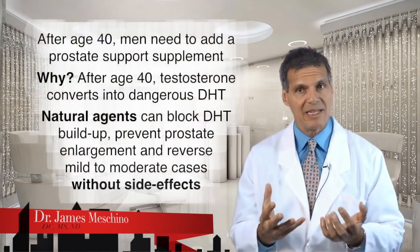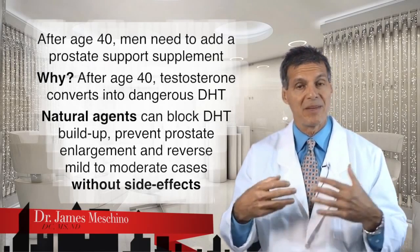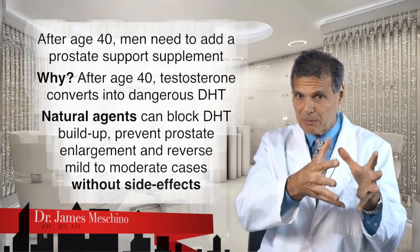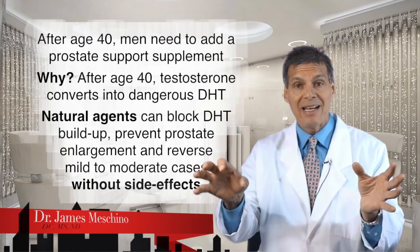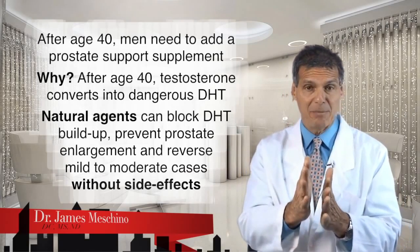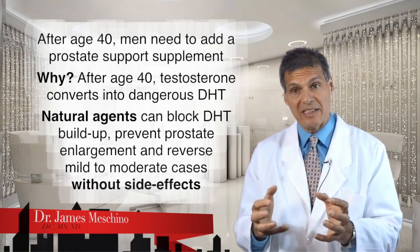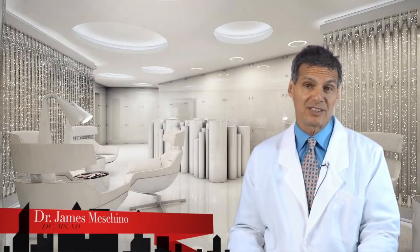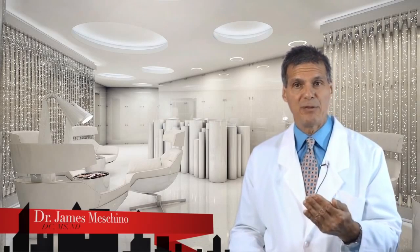In regards to supplementation, after the age of 40, men need to add a prostate support supplement. Why is this? Because after age 40, that's when the prostate cells convert more testosterone into the more dangerous type of testosterone called DHT. And there are natural ingredients in nature that can block that buildup of DHT that have proven benefits in preventing prostate enlargement and even reversing mild to moderate prostate enlargement without any side effects. So all men really have to pay attention to this and should really act before it's too late.